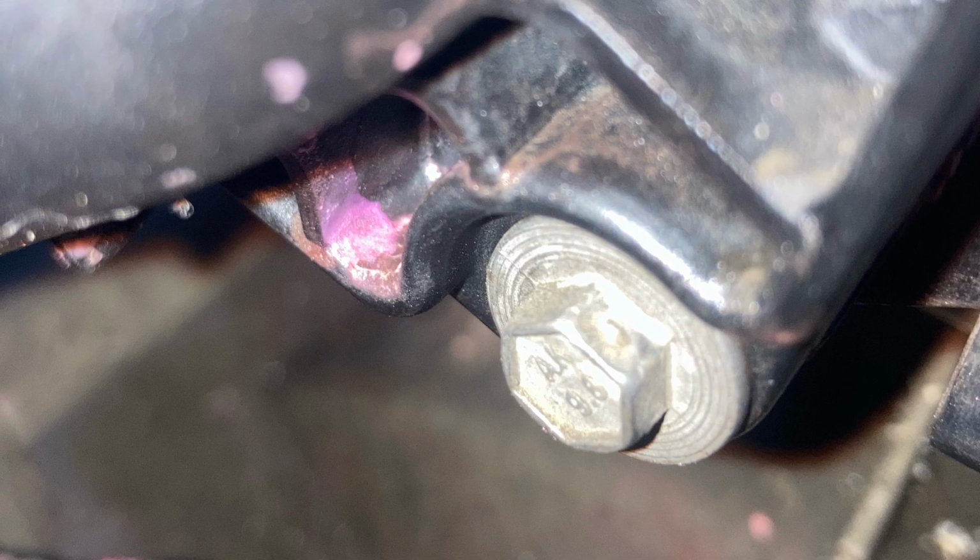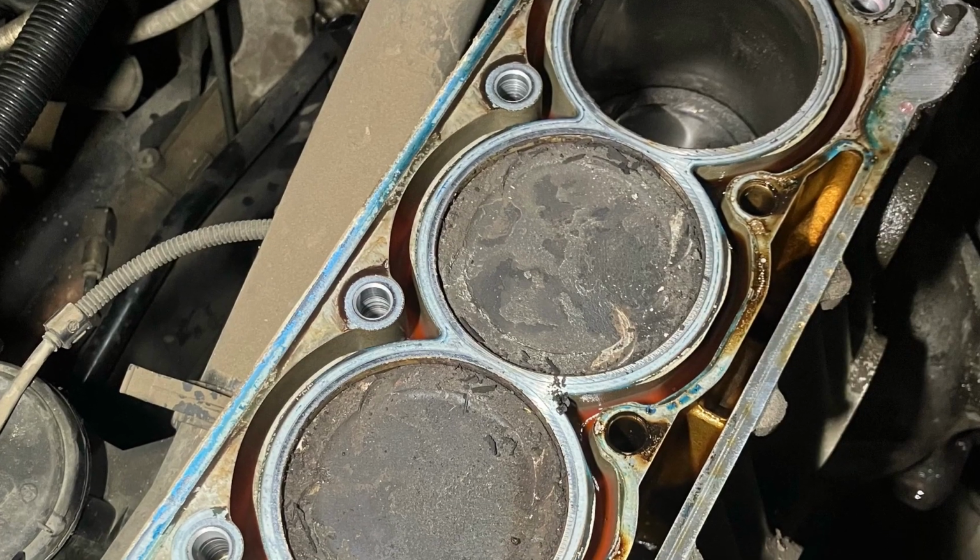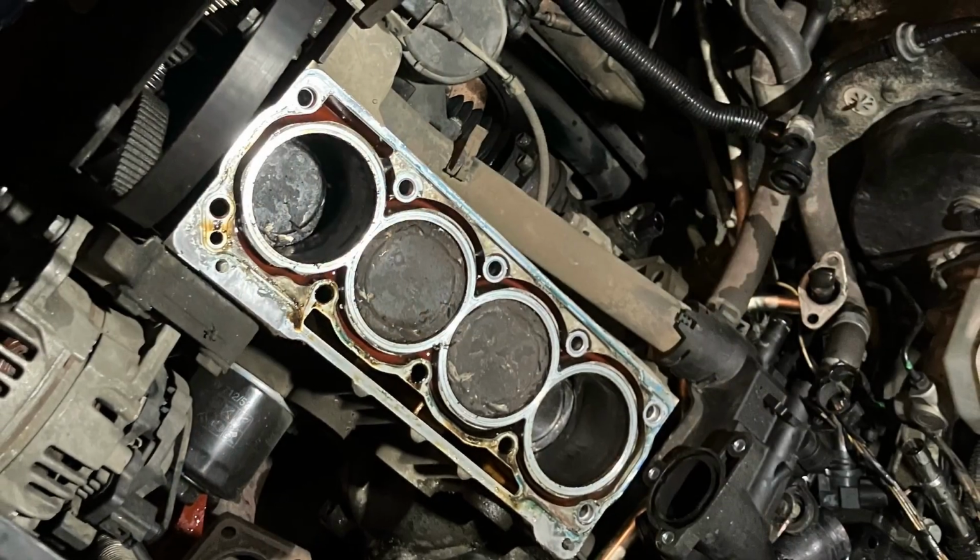So yeah, that was it. When I replaced the cylinder head and then did the timing, the engine started up like nothing had happened before.